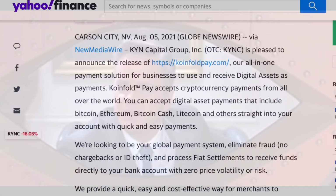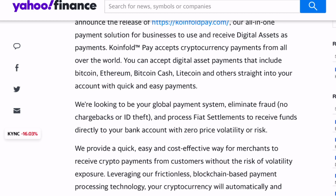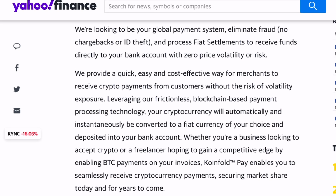We're looking to be your global payment system, eliminate fraud, no chargebacks or ID theft, and process fiat settlements to receive funds directly to your bank account with zero price volatility or risk. We provide a quick, easy, and cost-effective way for merchants to receive crypto payments from customers without the risk of volatility exposure. Leveraging our frictionless, blockchain-based payment processing technology, your cryptocurrency will automatically and instantaneously be converted to a fiat currency of your choice and deposited into your bank account.